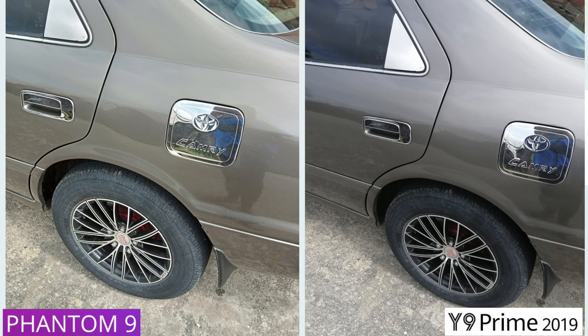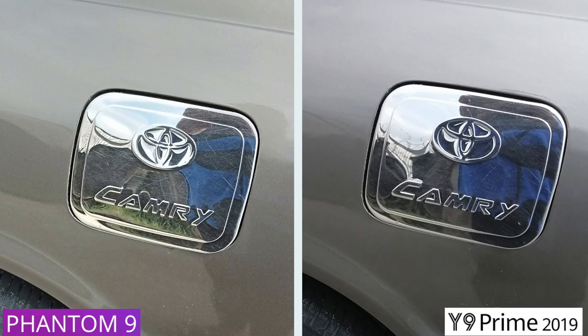Getting closer to the object, the Tecno Phantom 9 image here looks sharp with good details and well exposed. On the other hand, the Y9 Prime is much closer to a real-life looking image, but in return lacks the punchy details found on the Tecno Phantom 9. If you look at the car foil cover here, you can clearly see the markings on the Phantom 9 image better than that of the Y9 Prime.